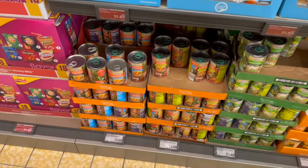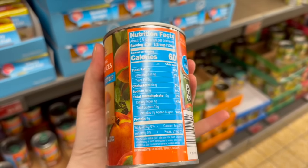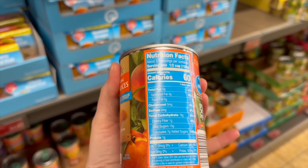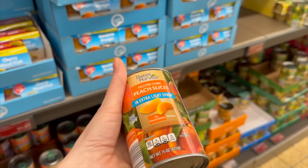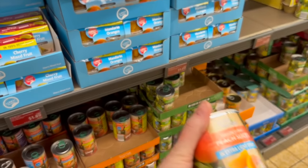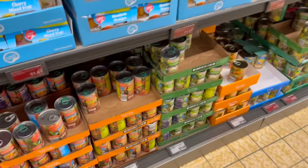Even if you go down to something in extra light syrup, you're like, well, I'll go with the extra light syrup. Peaches, water, and sugar. Peaches are sweet on their own, but they add 7 grams of added sugars for a total amount of 15 grams of sugar. So you just have to be really careful, and peaches also should be organic. I'm just saying, this is why I don't buy these things. So we just eat the fruit in its natural form.